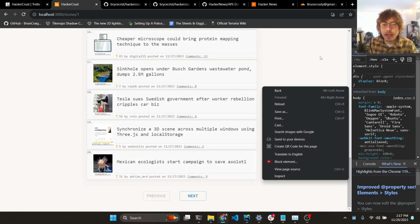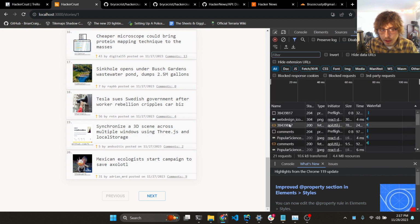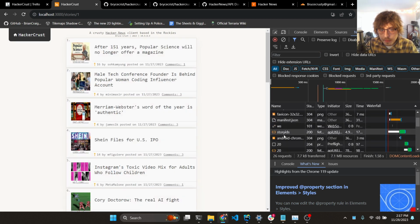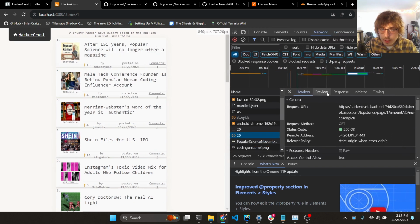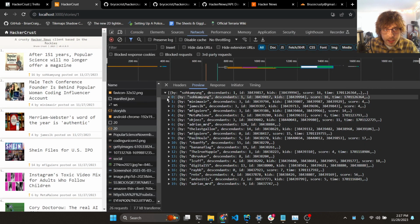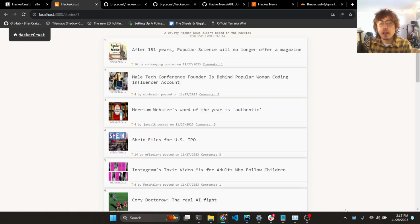So if we go back here to the front end, we can look at some of the network calls. Hopefully we have, now let's just refresh. So yeah, there we are. 20 stories, and if we look at the preview for this network call, you can see I just get the JSON for every single one of them. So it's a lot nicer than just getting the ID, basically.